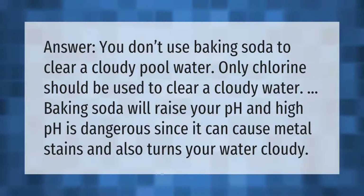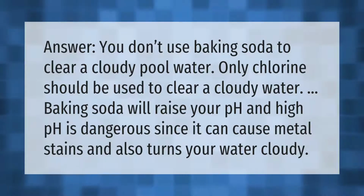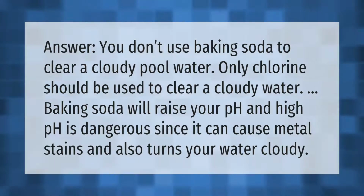Answer: you don't use baking soda to clear cloudy pool water. Only chlorine should be used to clear cloudy water. Baking soda will raise your pH, and high pH is dangerous since it can cause metal stains and also turns your water cloudy.